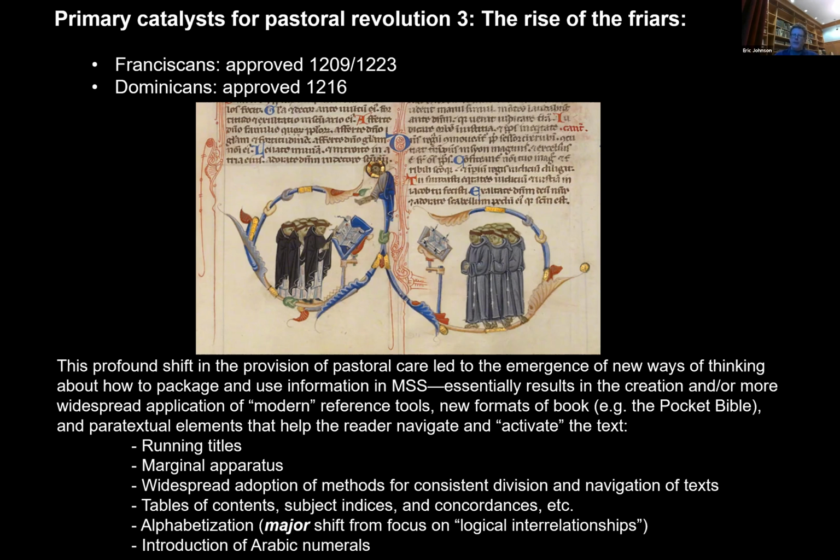In addition to format changes like that, we have the evolution of paratextual elements that help readers navigate texts on the fly and in a consistent fashion from book to book. So some of these paratextual elements that we see really starting to dominate manuscripts across generic boundaries as the Middle Ages progress are things like running titles, those headings at the top of each page that tell you what portion of the text you're in. Marginal apparatus, so citations to authority and footnotes, commentaries, all sorts of things. The widespread adoption of methods for consistent textual division and navigation.